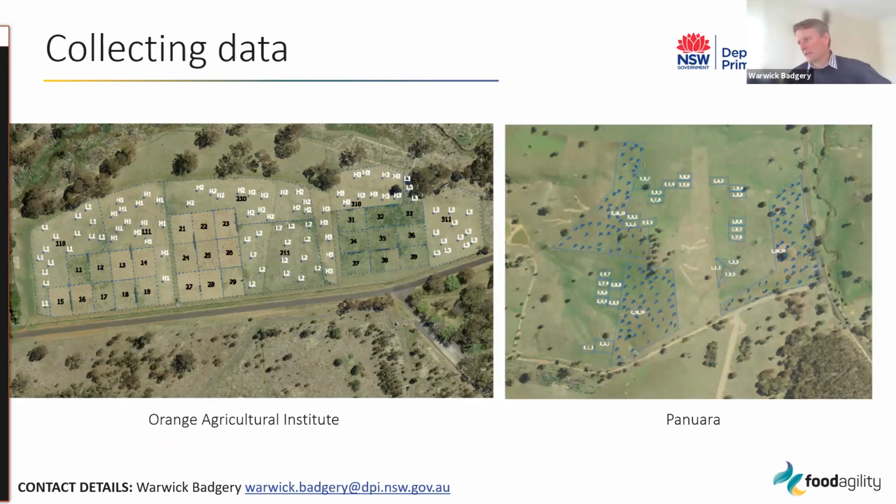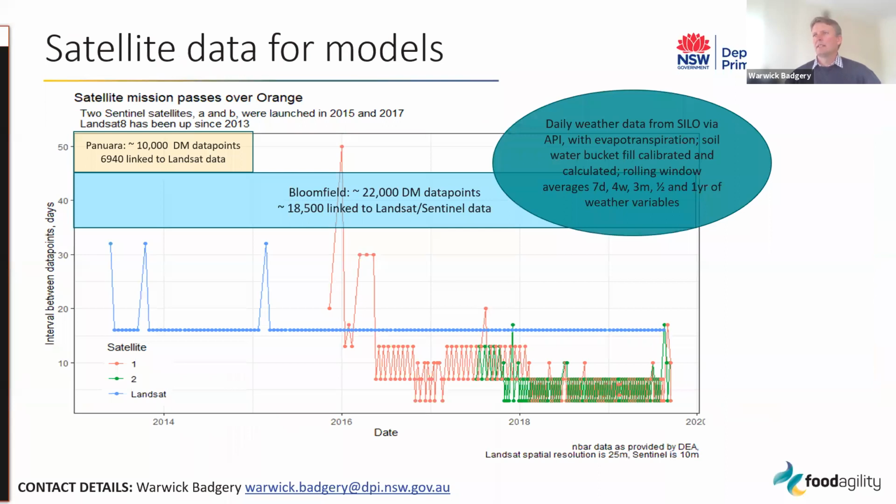For the rest of the talk, I'm going to give you some background on the work that led into this and some of the model development side. It really developed out of two grazing experiments, one at the Orange Agricultural Institute, which is a grazing management experiment, and another one at Penuara, which is part of the Evergraze trials. With this trial data, one of the key things we've been doing is linking that with the satellite data and weather data to try and predict the pasture performance and then the animal performance from that as well.